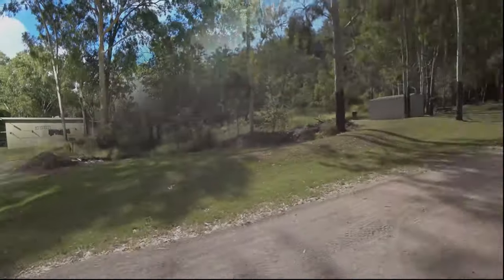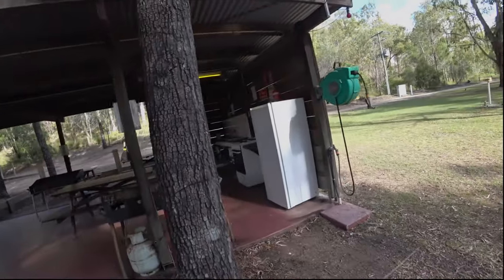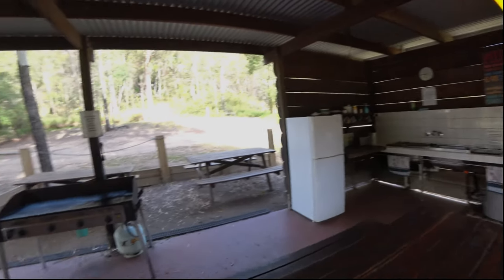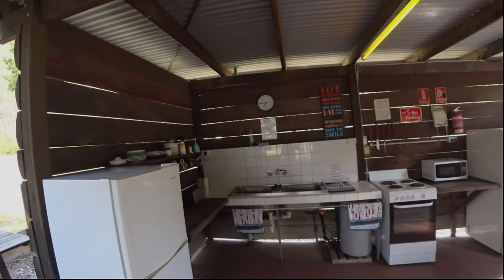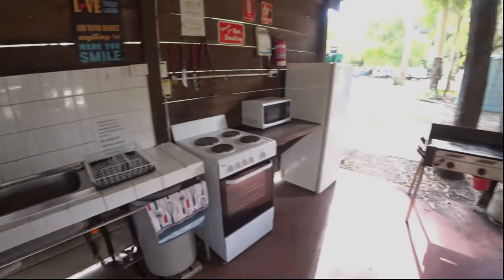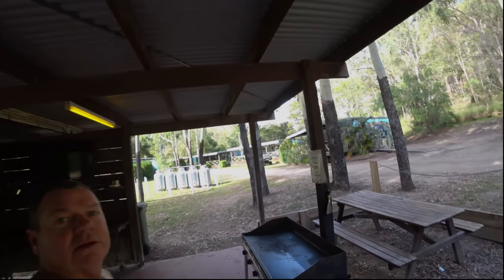Cania Gorge, lovely place. Okay, just over here we've got a camp kitchen. Pretty well decked out this place. It's a bit old and a little bit tired, but just give you a quick squeezy at the camp kitchen. There's also cabins that you can hire.